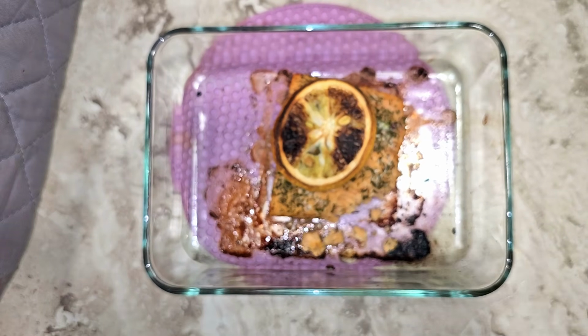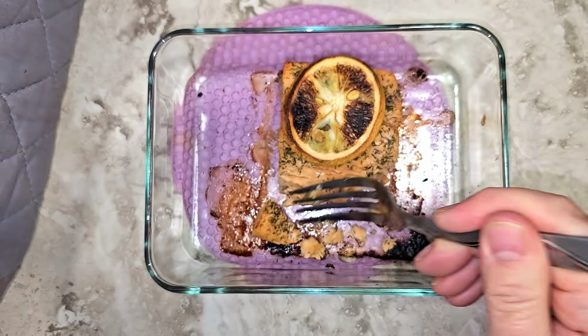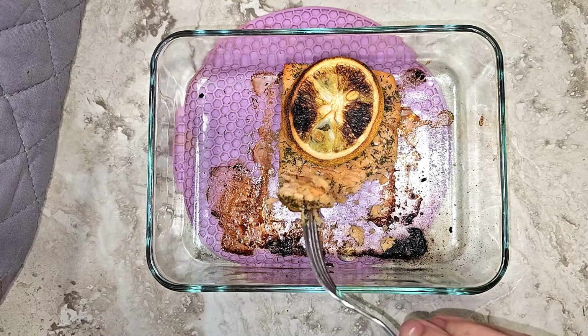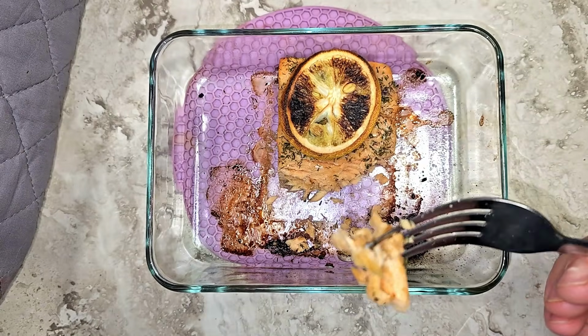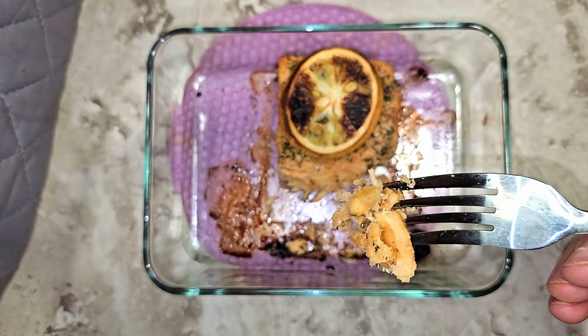I think I would have possibly let it go a little bit longer on the soaking portion and gotten a little bit more moisture into it, or maybe poked some holes through to get that moisture all the way through. But it tastes just like I had cooked fresh salmon. Just could use a little bit more juiciness and moisture.